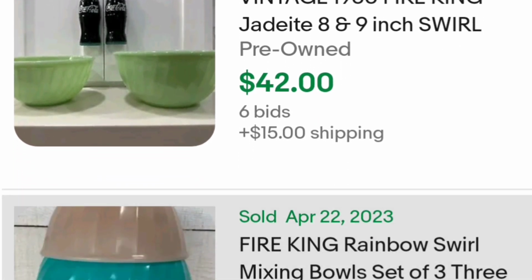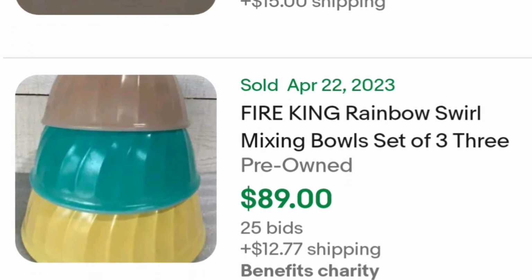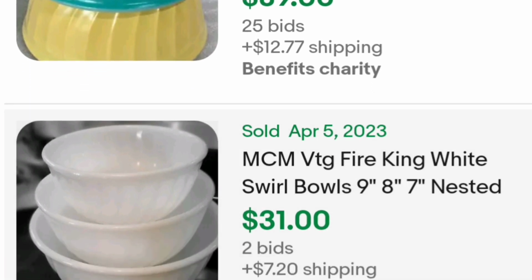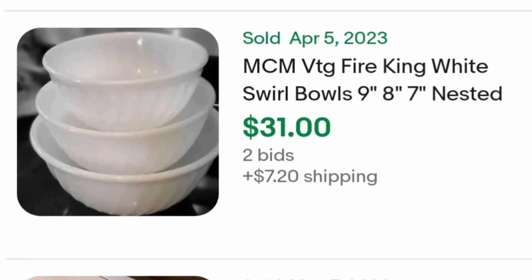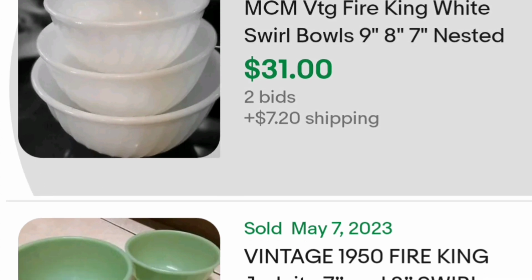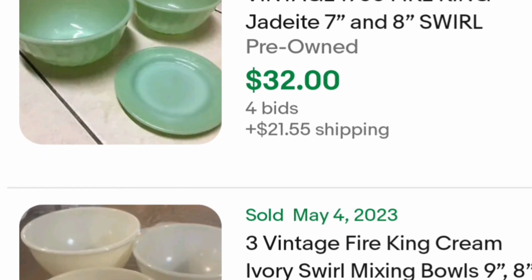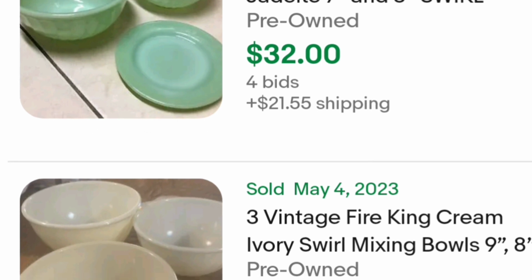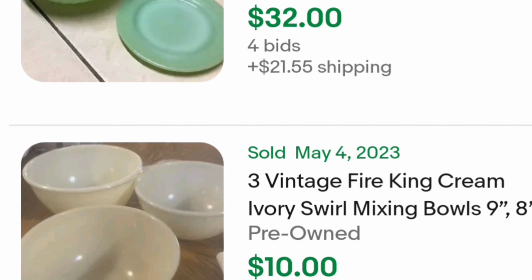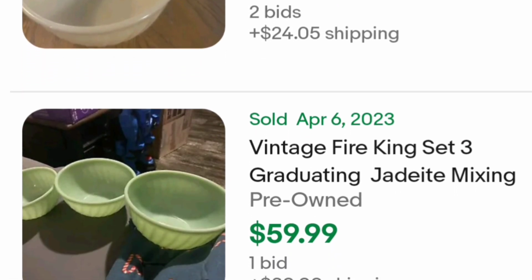Here's the $42 for the 2 bowls, similar to what I have. Oh, they also did that as an auction. Interesting. Here's another set of rainbow swirl. They're different colors than the first set, $89. Another set of the white ones for $31. A set of bowls and a plate for $32. It's looking like a lot of these went up for auction. A set of 3 white swirl mixing bowls that sold for $10. And the last sold I'm going to show you for $59.99.